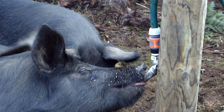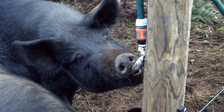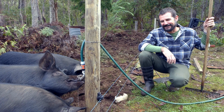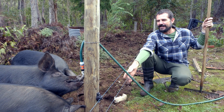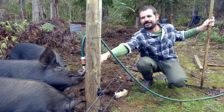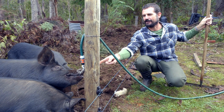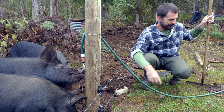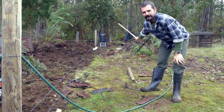Oh, trouble at the waterer. So you'll have to excuse the noises, but they're pigs. We just ran some garden hose straight to a fitting, to a nipple up here. It's just plumbing fittings. This is only temporary, so we just strapped it to this post, but we'll come up with something a little bit later. But for the moment, this hose goes up, and we've got a 60 litre drum up there.